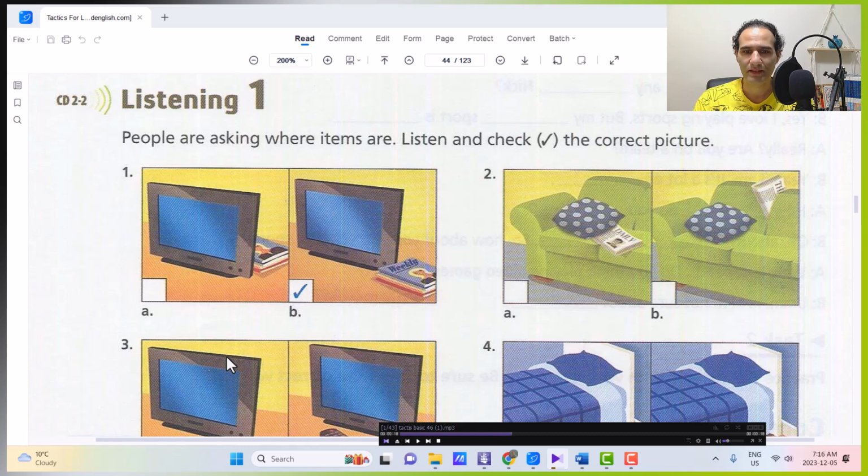So it is B, yeah? The magazine in the living room next to the TV.